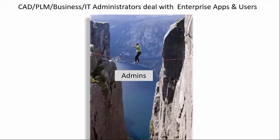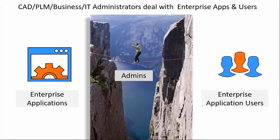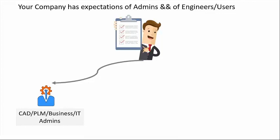With that said, I want to begin by saying CAD, PLM, business, IT administrators, however you call them, I'm just going to call them admins. And the admins are in a precarious position: on the one side, having to deal with the enterprise applications, and on the other side, they have to deal with the application users. And your company has expectations of admins as well as the users, whom I'm referring to as engineers.